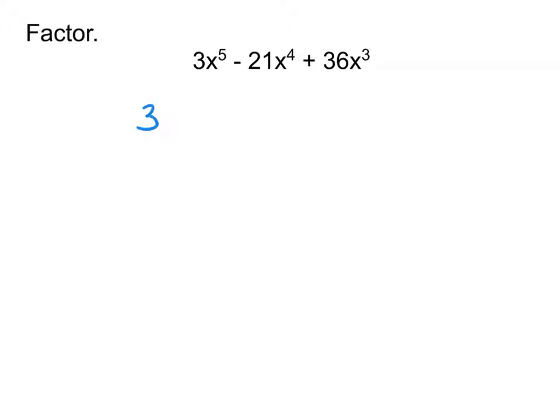But you'll notice there's also x's in every term. So how many x's can I pull out of every term? 3. Yep, because that's the fewest number of x's in any of the terms. And so that's what I'm going to factor out, the 3x cubed. So I'm going to do the 3 divided by 3, which is 1, and then x to the 5th divided by x cubed. Remember, that means you subtract the exponents, and so that's going to leave me with x squared. So it starts as 1x squared, and then we just clean it up into x squared.